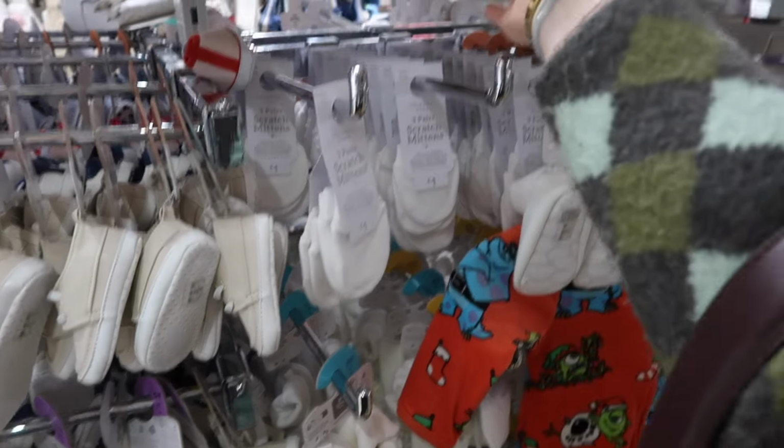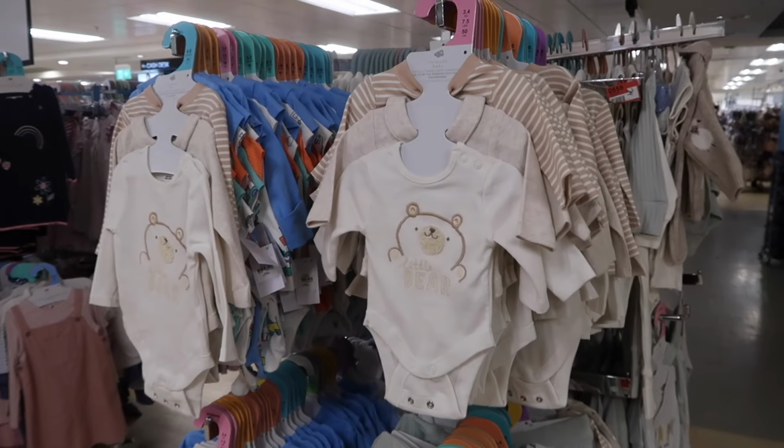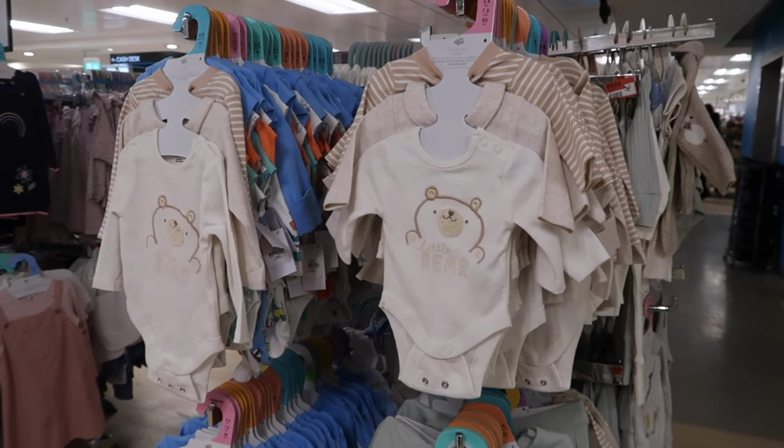Little scratch mittens. Got little Ugg boots. I just can't get over how tiny. I'm just so excited, guys.